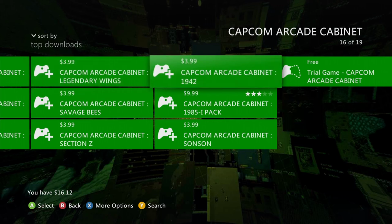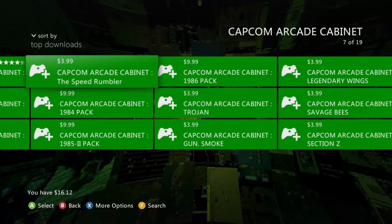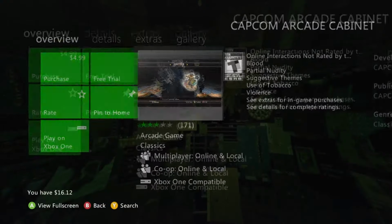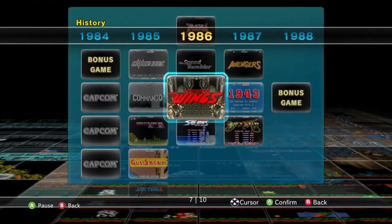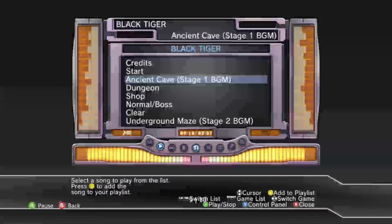I mean, the generation before this, there was Capcom Classics Collection 1 and 2, where you'd get 20 plus games in one package. But I guess if you're just looking to play a couple of these, then this works pretty well. Lots of great Capcom arcade games, and if you're looking for something like that, this is an entranceway. Yeah, 1943, Gunsmoke, Ghosts and Goblins, of course, Section Z, I think. I haven't gotten to that on the NES yet, but it's coming. I'm sure it's going to be great. But yeah, there you go.